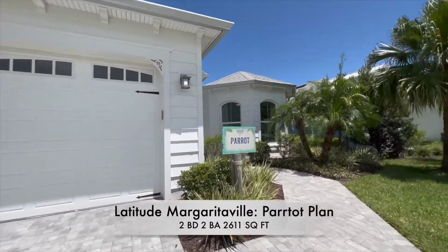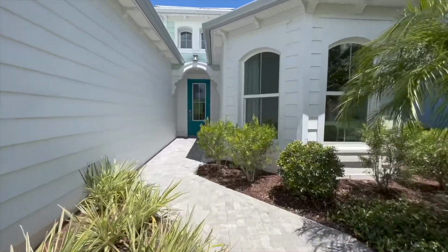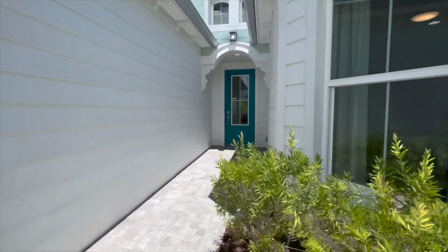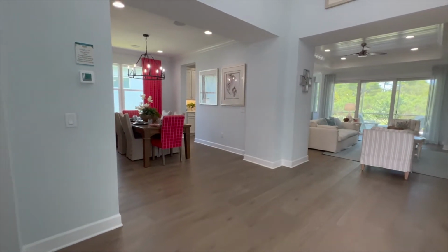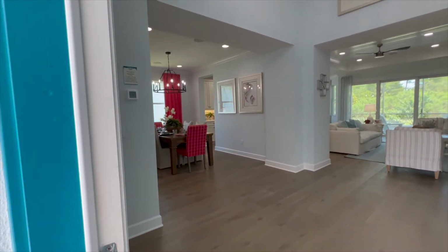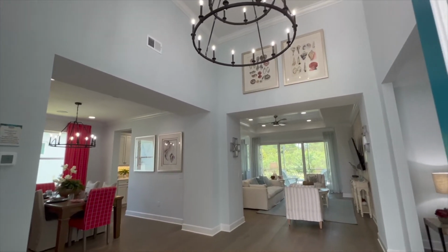This is a single family home and it's called the Parrot Floor Plan. There's two bedrooms, two baths, there's a den, covered lanai, two car garage, and it has over 2,600 square feet on top of all the amenities that this community offers.